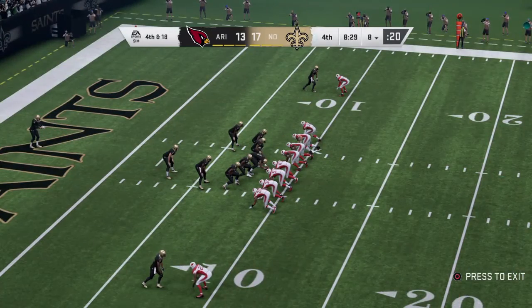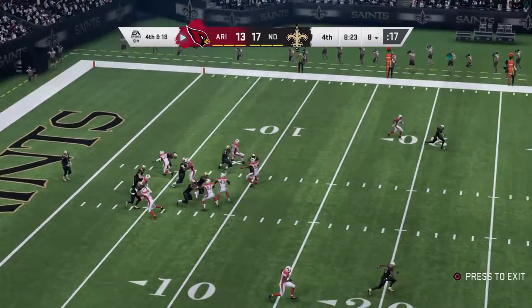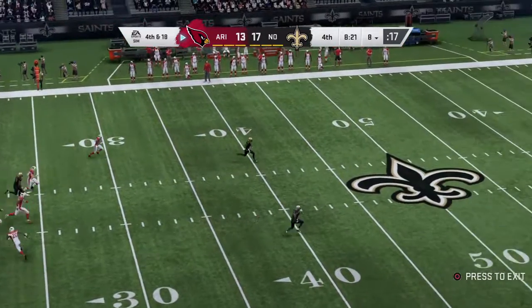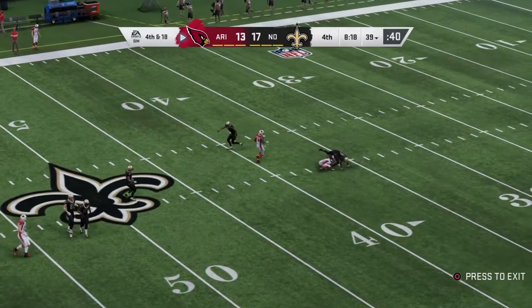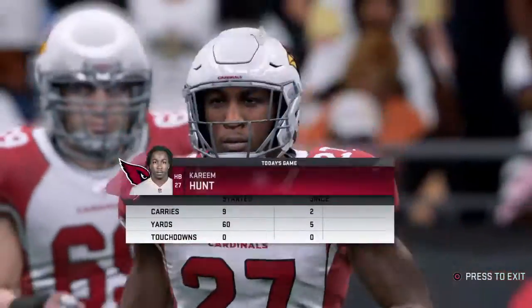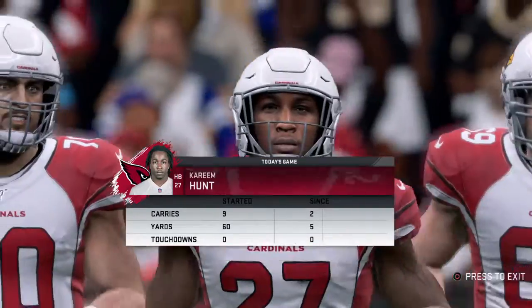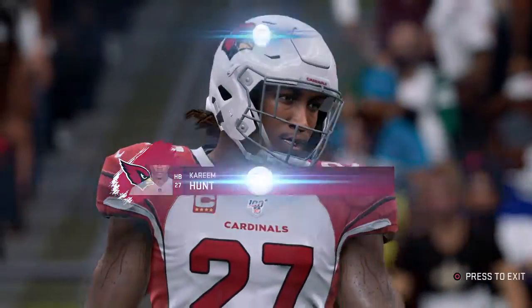Here's Thomas Morstead now as he's on to punt for New Orleans. That'll be put in the books as a 53-yard punt. And possession will switch hands, 1st and 10. Kareem Hunt and the rest of the offense making their way back out there.